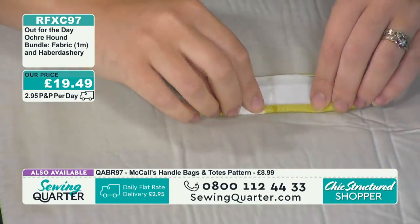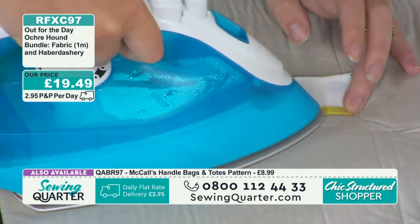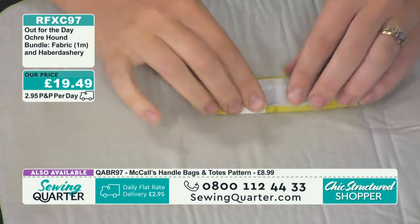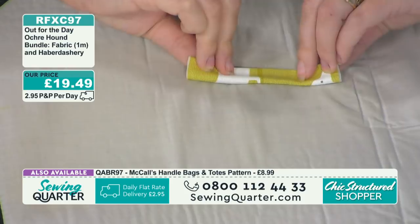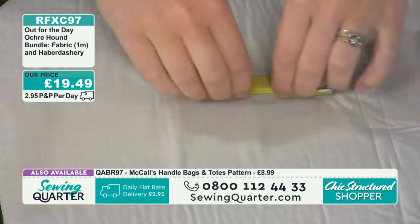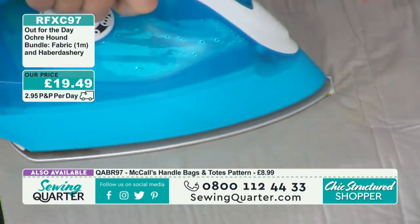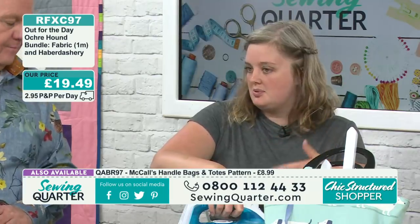Okay, and then this side as well. Right, so you should now have 2 little sides that will kind of just about sit down. Then you're going to fold that over and try and match it as close as possible, so that one is not overlapping the other. You might find that they do. It's not the end of the world. Okay, so press that down. And this just means that you don't have to do that turning it through because that can be really difficult.